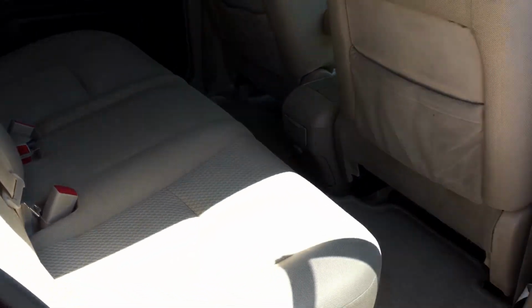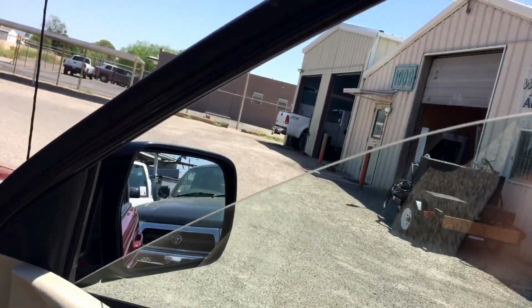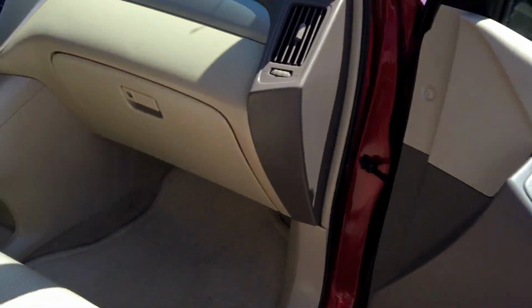Just some minor wear, but it's pretty good shape. And I'm going to drive it home because I'm sick and tired of driving a truck that barely fits in my garage. It's like shoehorned in. I have to get my kids out of the car before I pull it in.